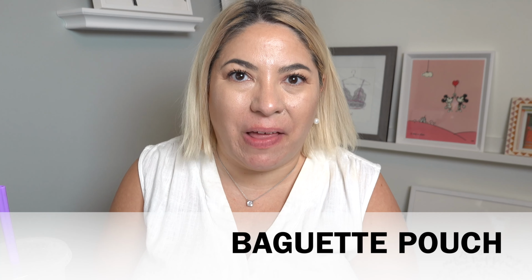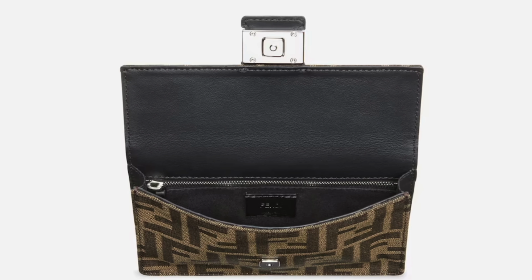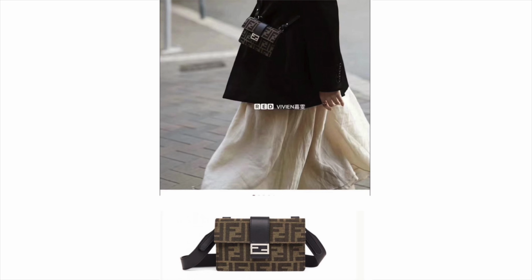I also wanted to talk about the baguette pouch, which is now available on the Fendi website. It comes in the jacquard material, and it is very similar to the Fendi Flat Baguette as well. This one is a little bit smaller, and it is traditionally flat in that sense. You could wear it as a belt bag, or you can wear it crossbody like this. But it's smaller than the traditional bag, the one we're reviewing today. But in general, I think it's a great choice for an entry level bag.